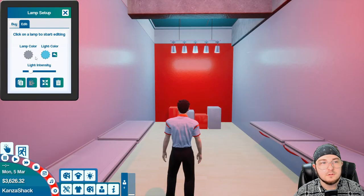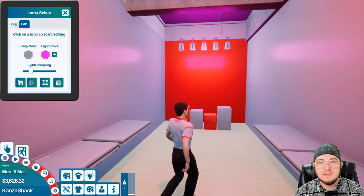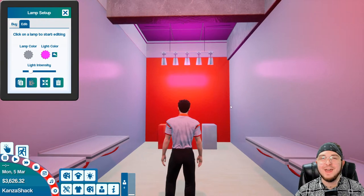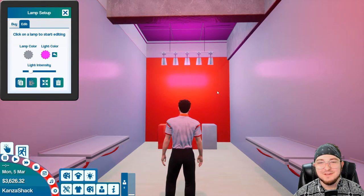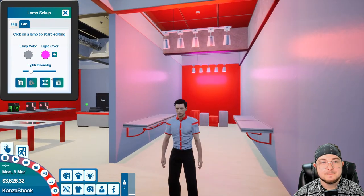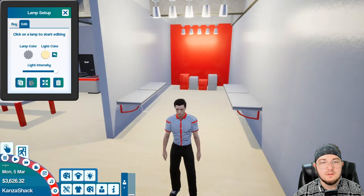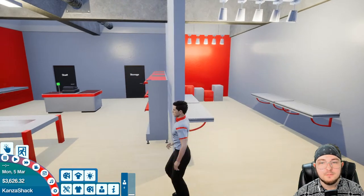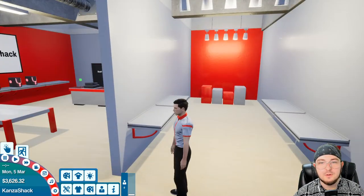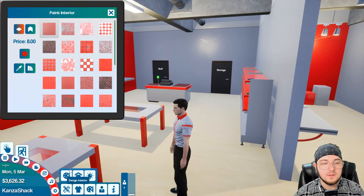What would a blue look like? Purple? Ooh, I'm kind of a fan of the purple. I kind of like the purple, like a black light. You can have a black light in here. Or reset it to a regular light. Maybe a regular light's fine. That's not too bad. I don't want it to get too freaky. Honestly, now I'm thinking that we go like this.